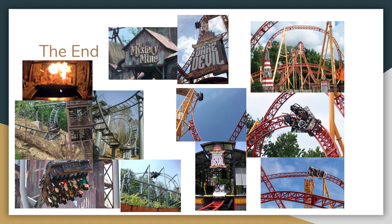Here on Mystery Mine, you have the flame effect after the second lift hill, right before you go through that drop. You have some of these turns and stuff. And a lot of these are very sudden and really small, so they can kind of be jerky a little bit. And here's what the trains look like on Mystery Mine. It's upside down, but obviously on Daredevil Dive it has lap bars. This has over the shoulder trains.